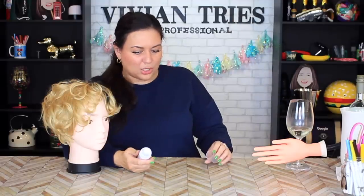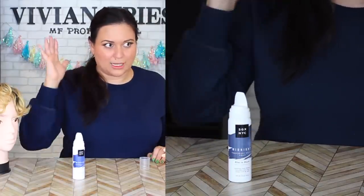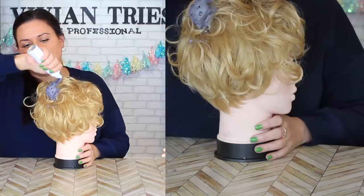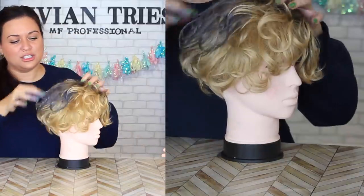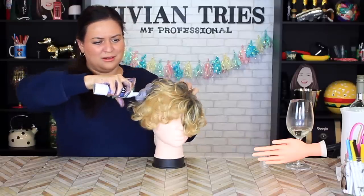$1.25 for a fun night out? Is this gonna turn our hair black or blue? It's saying both. This thing is like $8 at a regular retail store. The instructions are pretty basic. You just put a little. Oh, my hands. It should say wear gloves. What? A little bit more.